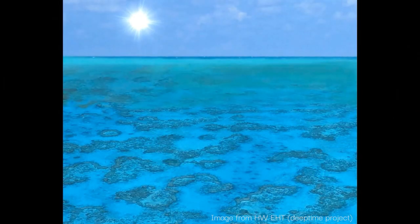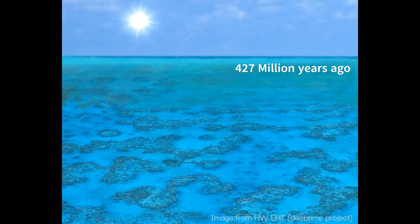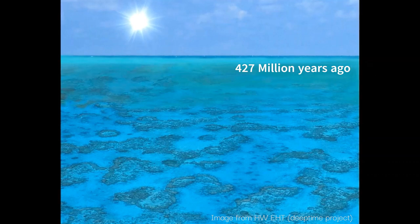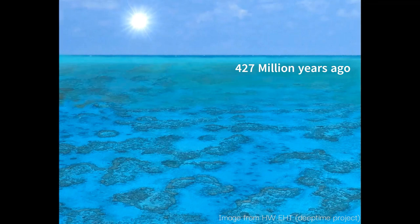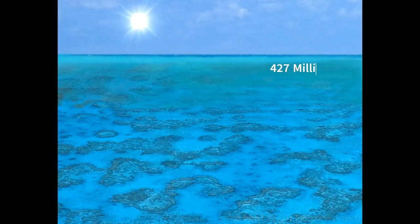Here we are. We travelled 427 million years backwards. And as I promised you, we are right in the middle of a warm, calm and shallow sea. The Earth is very different from what you know of our days. The moon is much closer and a year lasts about 380 days. Does it make it have more holidays or more school days?